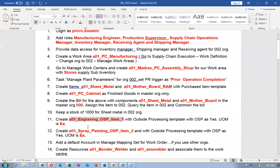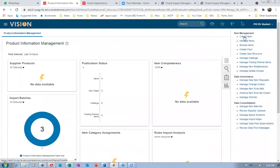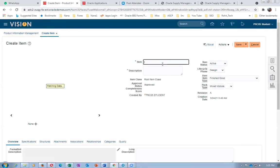Go there, go for the next item. So the spray painting is an OSP item. Take a copy item and go there. Go to create item, and then here, click on OK now. I will now paste this item over here. Ensure that there are no extra spaces over here. Sometimes when you're copying and pasting, you put in some extra spaces.